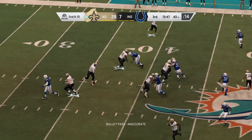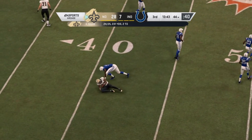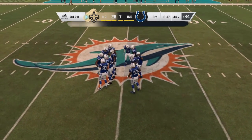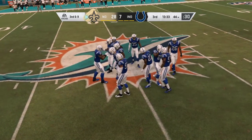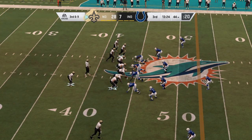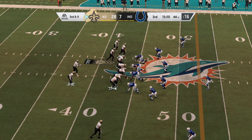Back to throw now on 2nd and 10. That'll be complete to Cook. That catch good for only a yard, and it'll be 3rd down. A gain of 1 brings up 3rd down and 9. This defense tightening up a bit. That last catch just 1 yard, making it 3rd and 9.